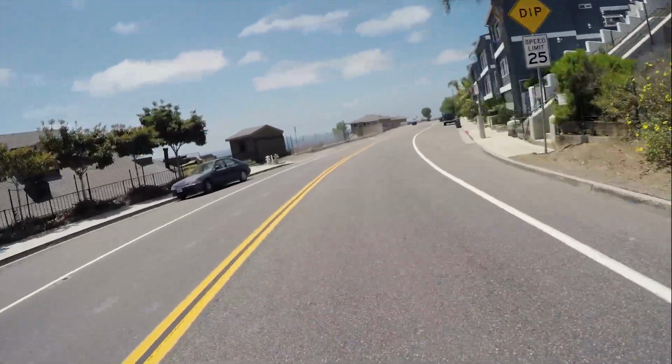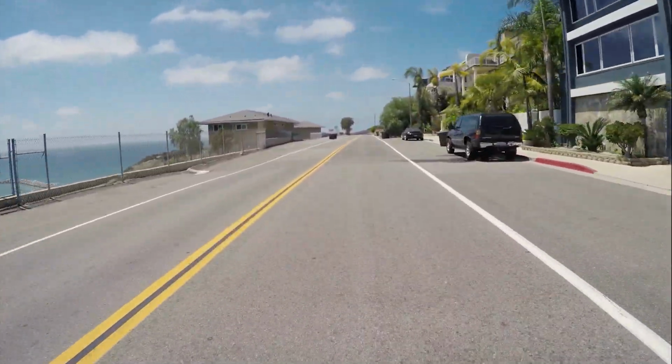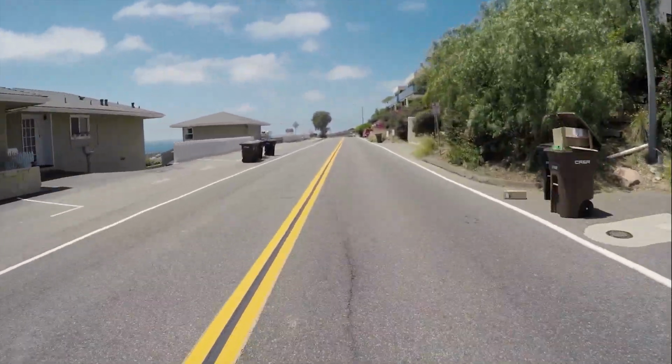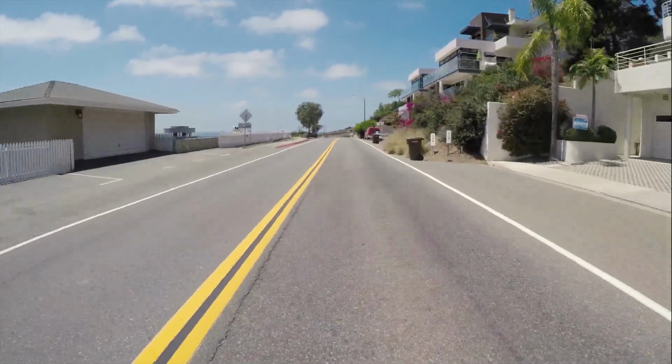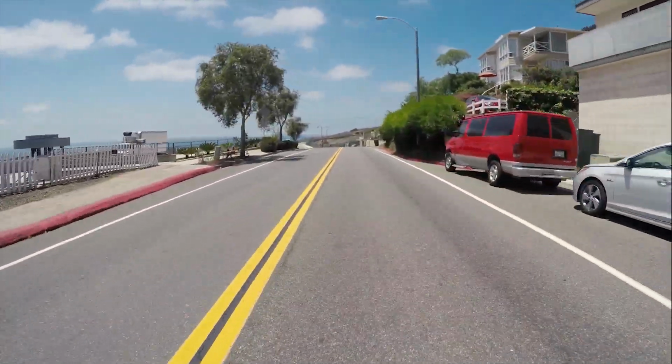Lots of information signs for us. Some of them warning, some of them regulatory. So nothing much going on here. I'm going to stay near the center line, left of center in other words. The biggest hazard here would be somebody coming out from the right, but I got good sight distance here.